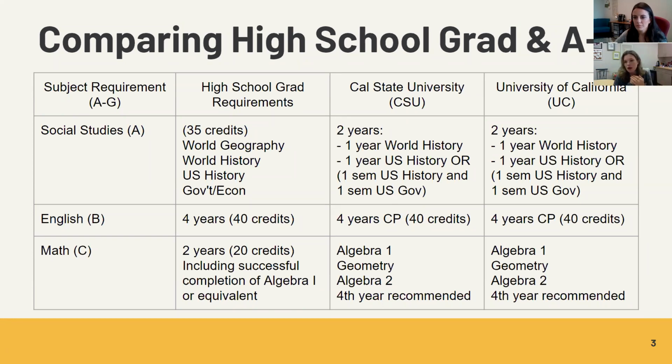English, it's the same across the board. So we've got 4 years of English required for graduation from our district. They also require that at CSU and UC. And I just want to point out for UC and CSU, it says 4 years of CP, and that just stands for college prep. And all of our English classes, really all of our core classes in every subject area are college prep. So you don't have to worry, is my student taking the right English class? All of our English classes, math, science, they're all college prep. So we don't need to worry about that.